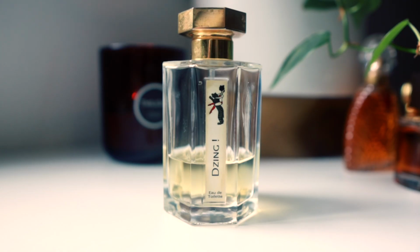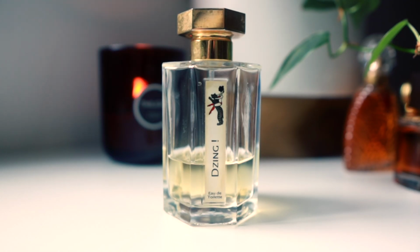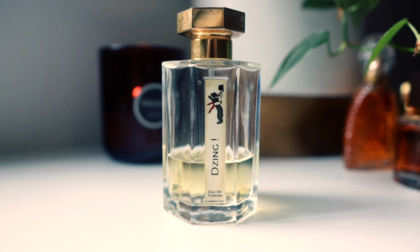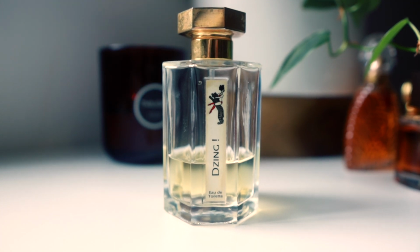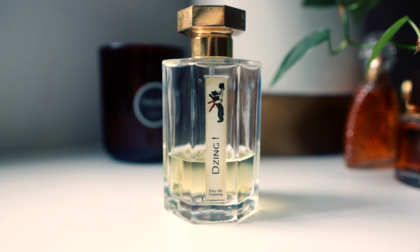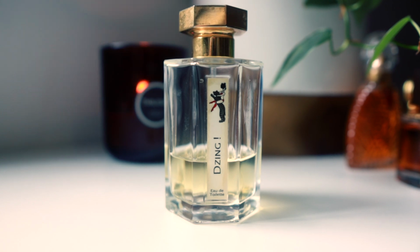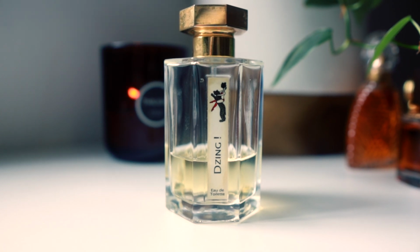This is a really beautiful animalic leather scent. The leather is very soft. I want to say soft, but it still smells like leather, but everything in this fragrance is just blended so beautifully. I didn't really pay much attention to this fragrance at first because I'd heard that it was quite animalic, and I was a bit put off by that because I don't typically gravitate towards animalic scents. That's changing a little bit now.